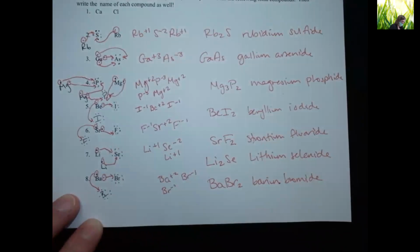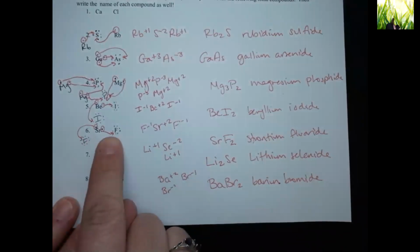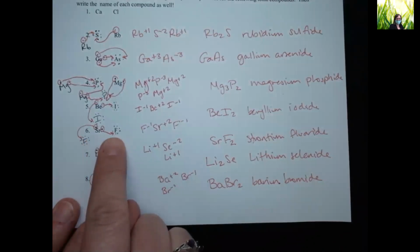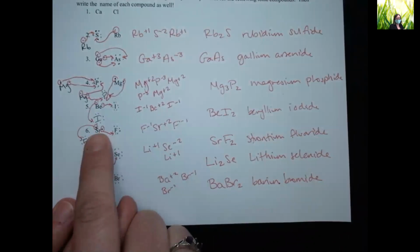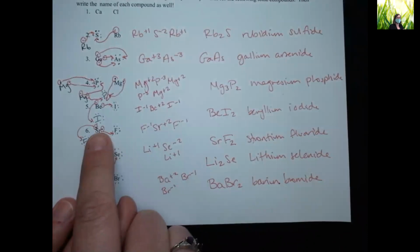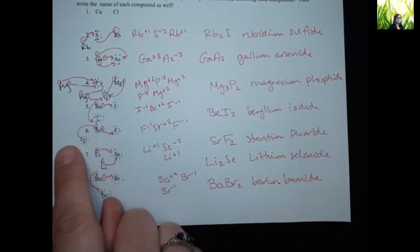And so if we look at an example, like let's look at strontium and fluorine here, you would have drawn the 2 Lewis dots for strontium, the 7 dots for fluorine. Strontium wanted to lose 2, but fluorine only wanted to gain 1. So this fluorine can gain 1, but then strontium had another dot to give, so we drew another fluorine, and that fluorine could gain 1.